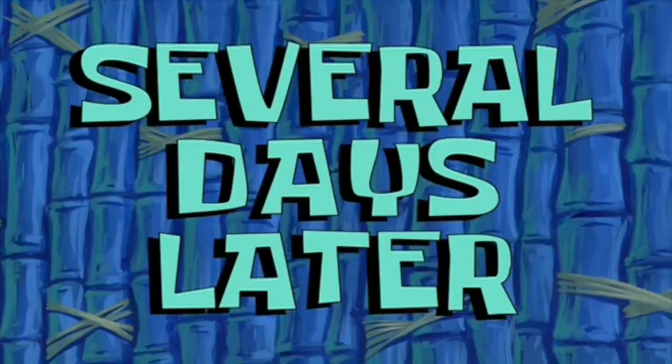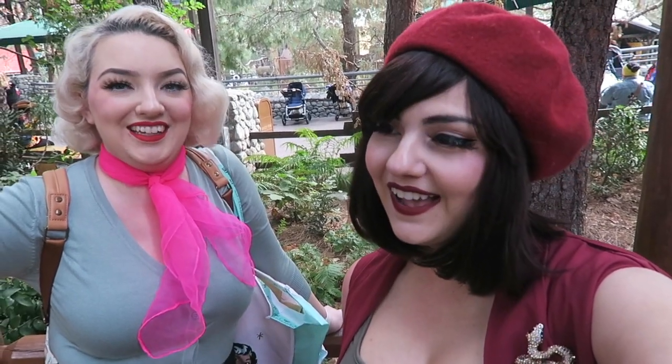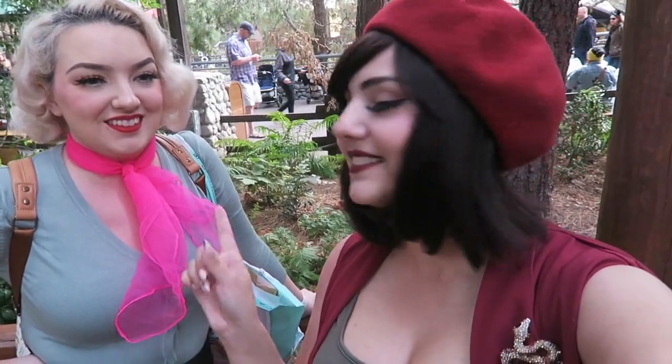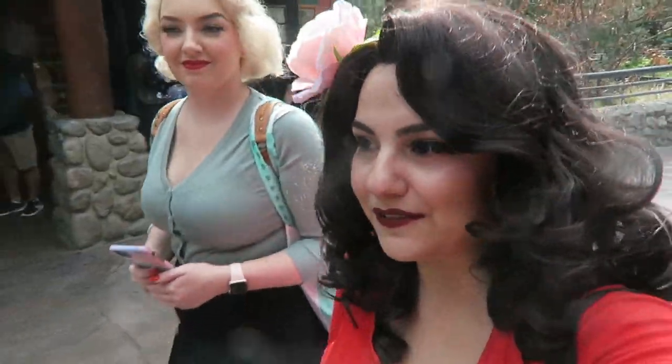Several days later, we are back at Disneyland. This is day 2 of us finishing the March Disneybound challenge. It is now the end of February. I've already done 10. Allison's starting today, and I have like 7 more for today. We're nailing it. We have been here for less than 1 hour. We've completed all the looks that we needed to do in California Adventure. We're heading over to Disneyland.